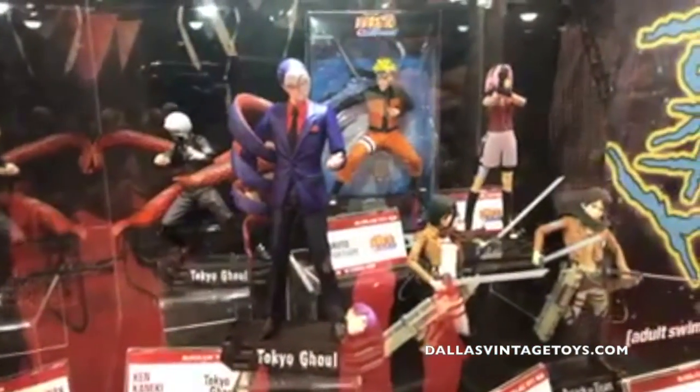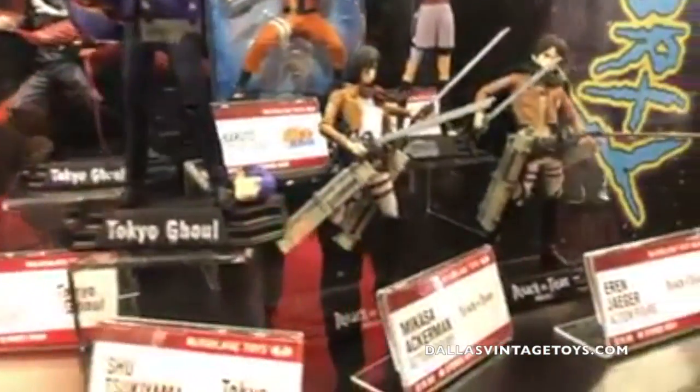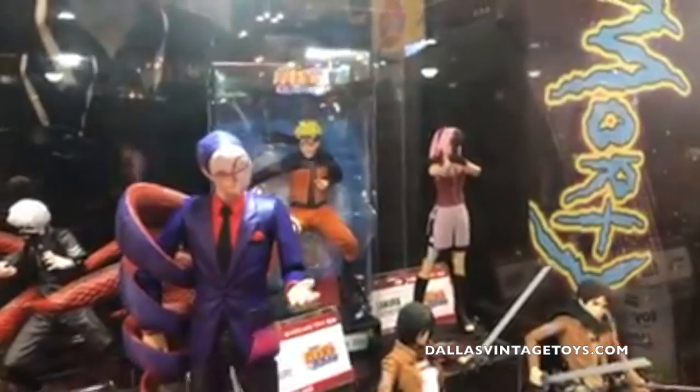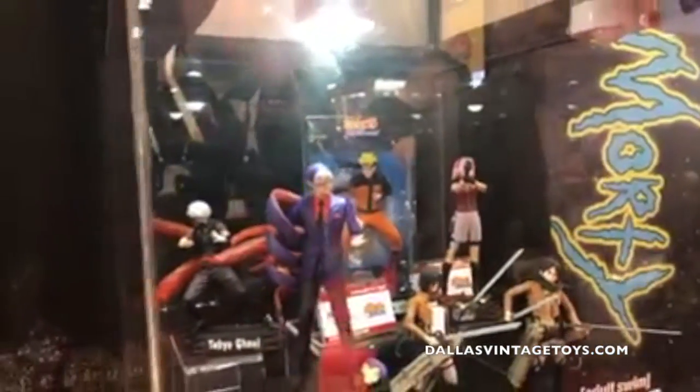So these are already out. I've seen some of these at some stores. Yes, these are already out. We've released product from Tokyo Ghoul, Naruto, Attack on Titan. These are already at retail, and we have new figures coming later this year.